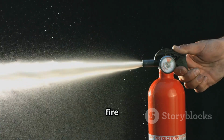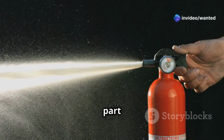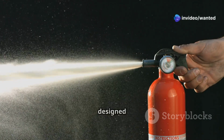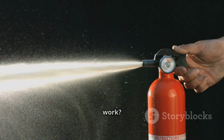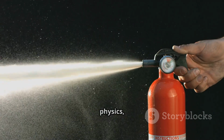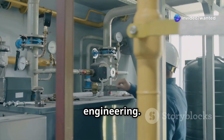Now let's talk about how a fire sprinkler actually puts out a fire. Fire sprinklers are an essential part of modern fire safety systems, designed to detect and respond to fires quickly and efficiently. But how do they work? It's a fascinating combination of physics, engineering, and smart design. It's all about physics and a bit of clever engineering.